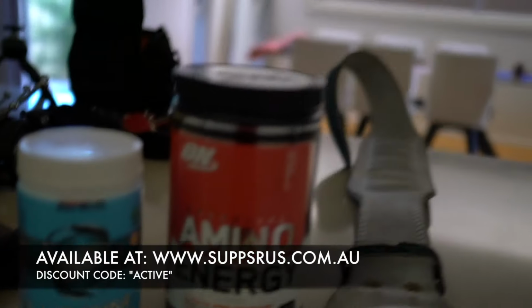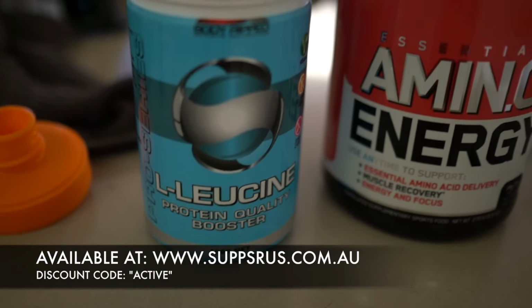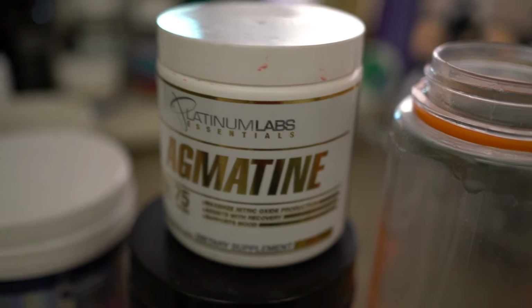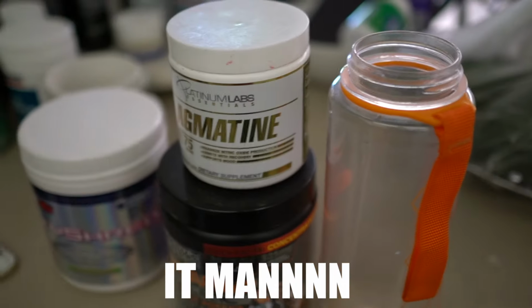All right, so for today's shakes, I'm not adding in any extra carbs before my workout or during my workout. Because it's arm day today, it's a smaller muscle group for me, so I'm not going to have all that extra carbs, and I'll probably actually restrict my carbs throughout the day. So I'm just having amino energy with a little bit of leucine as my intra, and I'm having a beta pump with agmatine as my pre. And that's it, man. No more carbs.